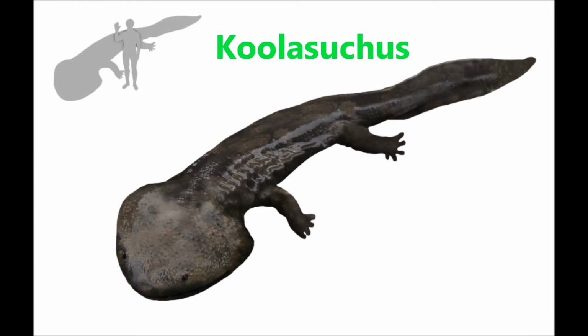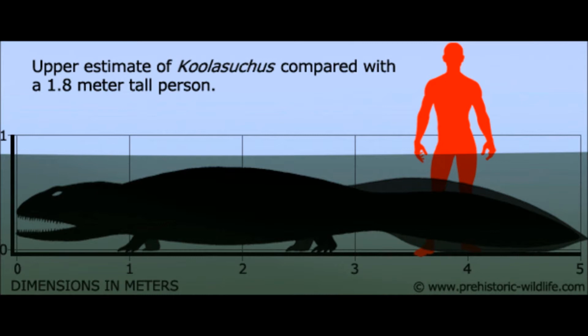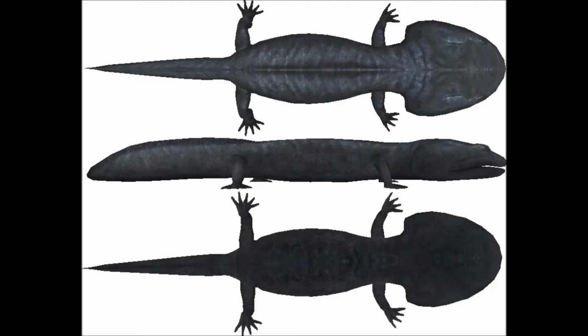So next we have a large aquatic predator. Koolasuchus is the youngest known genus of temnospondyle. Its fossils date back to about 120 million years ago, showing it lived in the Aptian stage of the early Cretaceous. It inhabited rift valleys in southern Australia, which was a cold climate below the Arctic Circle at the time, and it grew to 4 to 5 metres and had a wide rounded head with horns projecting from the back of its skull. Koolasuchus likely lived in fast moving streams as well.